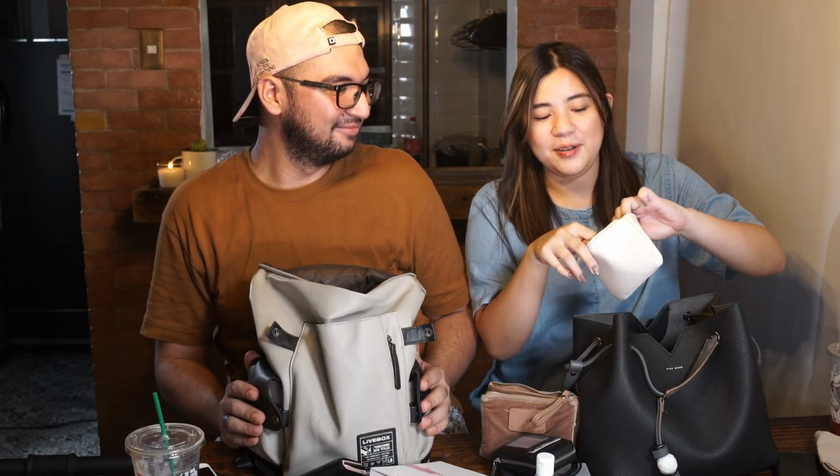Next is this mini pouch that has tampons and candy inside. Candy? Yeah. Just in case, you know, like a Girl Scout. That's true.